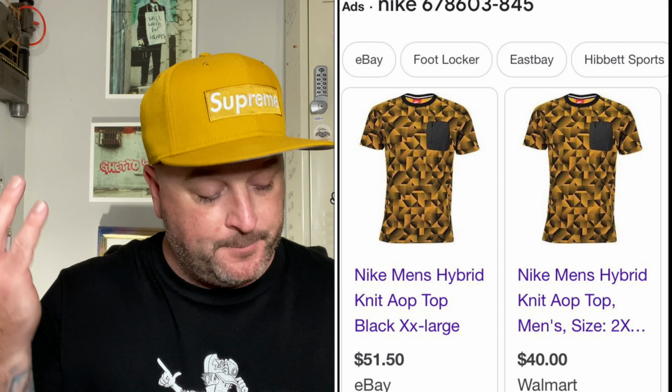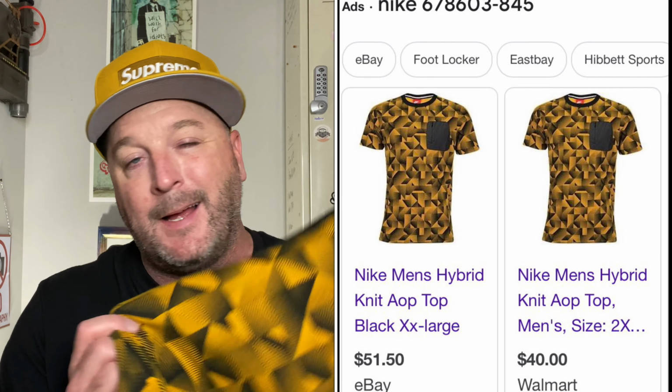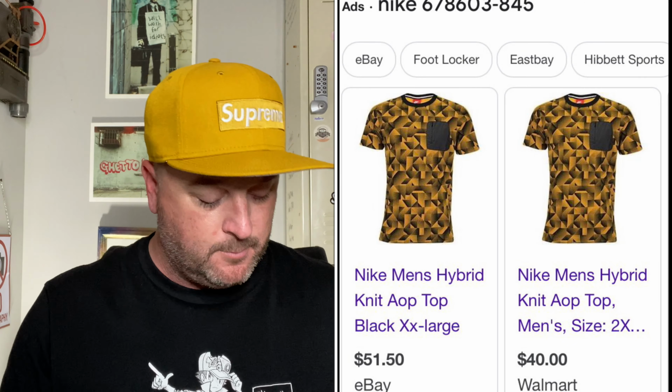You can see. Focus. But anyway, it's this little tag right here, and you'll see this number. It's like 6 digits dash whatever. So I just used that number to look up this shirt, and when I punched that number into Google, this is what popped up. Sure enough, it was the same exact shirt. Not going for a whole lot like I hoped it would be, but because you can buy them brand new at Walmart.